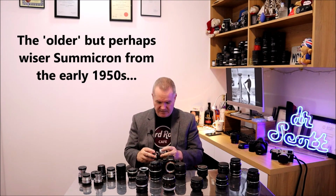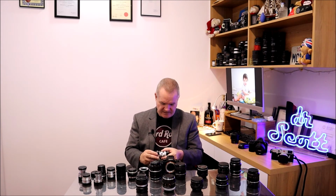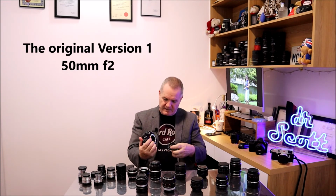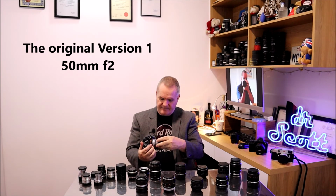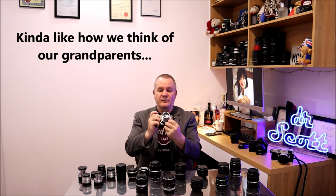Summicron. Where's my little dot? Here we go. The older Summicron here is from the 1950s, and you may think, well, that's an old lens. Well, sure it is, but it's not old as in, oh, that's terrible quality because of the fact that it's old. No, this is a good quality lens for its age.